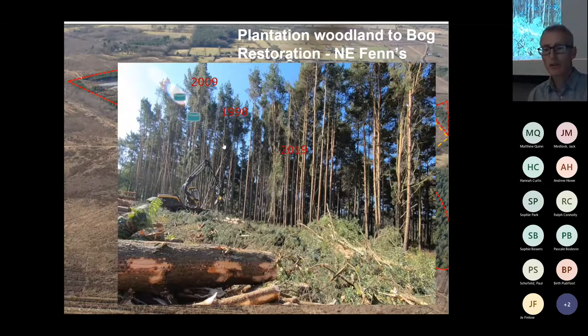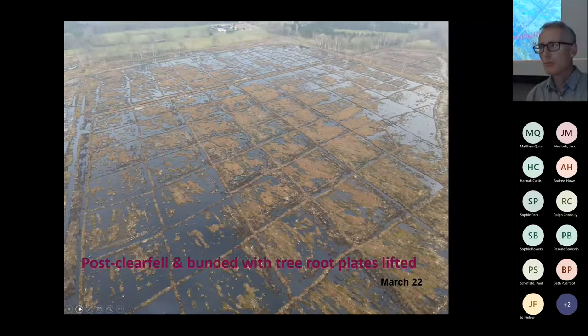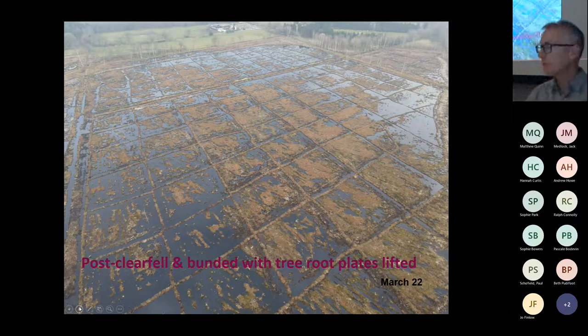All the harvested materials were taken and have been utilised for productive uses. And after that, we went in and used this bunding technique. With ex-forestry areas, you've got the added task of having to remove the root plates. So as you go along bunding, you have to have a digger going ahead of the bunding, which is removing the root plates and putting them to one side. So it is a bit more costly to restore these areas. But it is on a journey back to being lovely bog habitat.